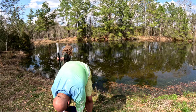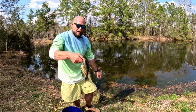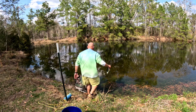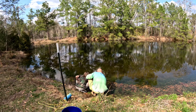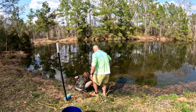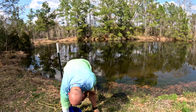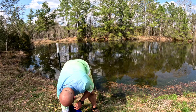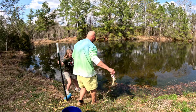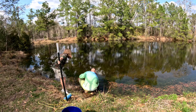Oh. There's one of them crappie. I'm glad to let it go in our pond. I've been hoping to get some crappie in our pond. Well, they're not going to swim far until they get used to the pond. Woo, look at that mean thing, full of life. Woo. There's one bass just in shock still.